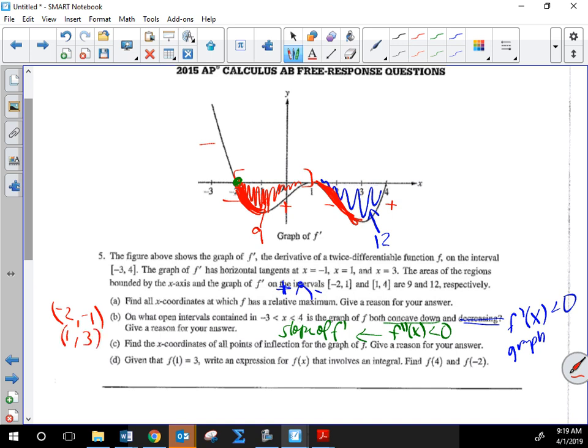Now, normally, AP does not care whether you use brackets or parentheses, but look at what the instructions said: open intervals. So just make sure you follow that and actually use parentheses.